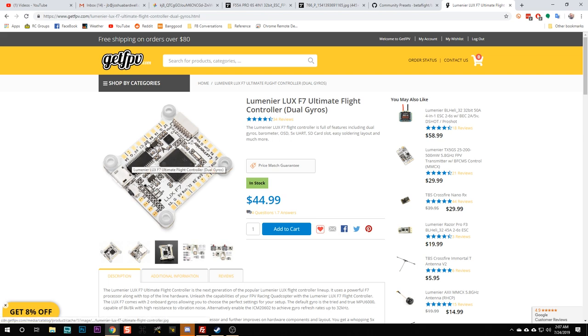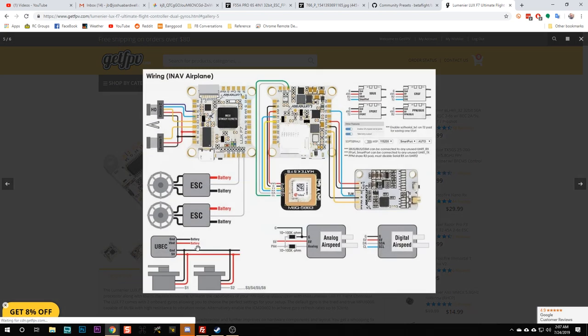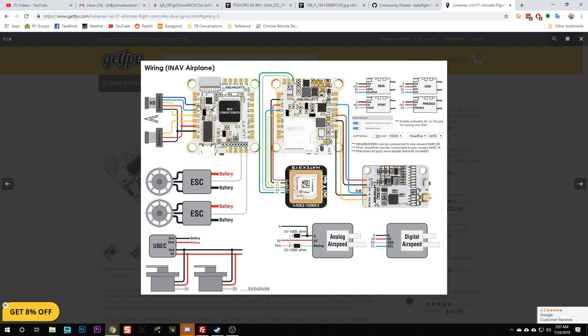where have they intended for you to put the... Oh, here's a wiring diagram. Isn't that convenient? Where do they intend for you to put the receiver? S-Bus to R2, smart port to T2? Wow, they want you to do soft serial. Well, that's beyond the scope of this question, but you're going to put the S-Bus wire to pin R2 on the flight controller. The red wire is going to go to the 4V5 pad. That's this one right here. Here we go.